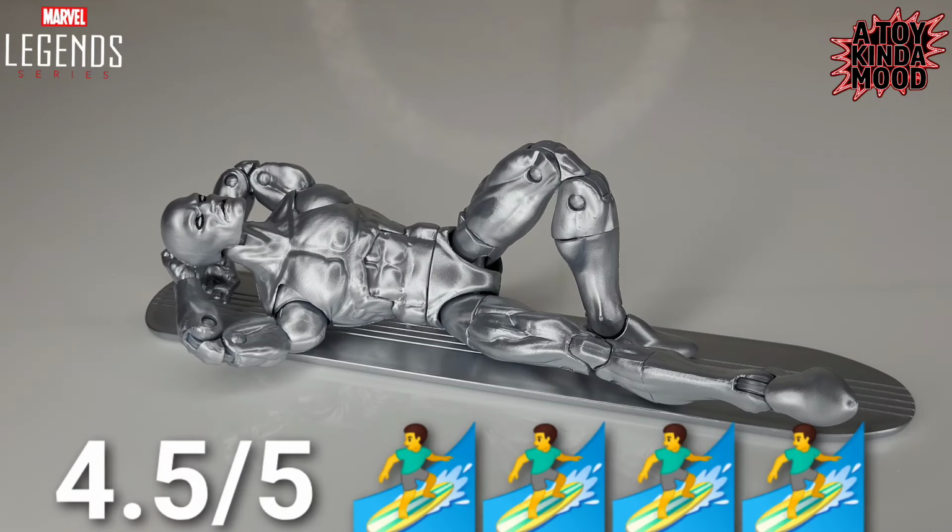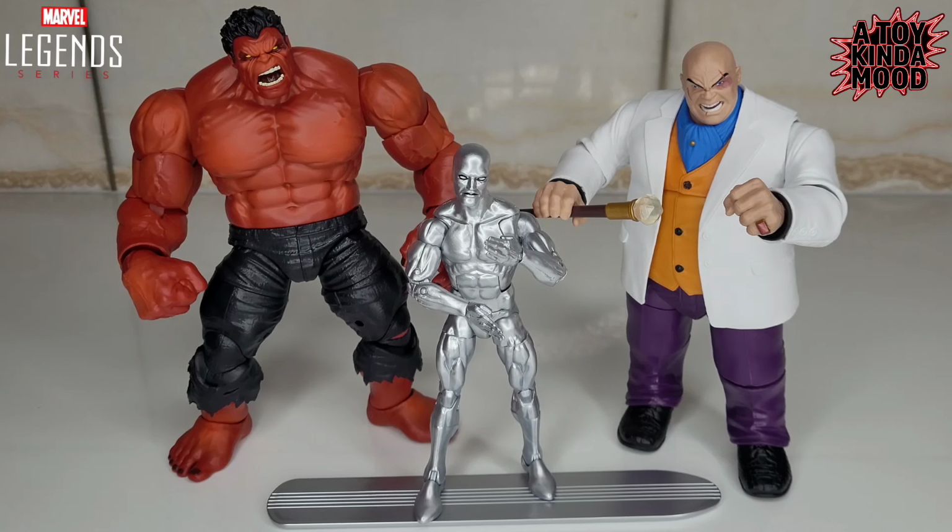I'm going 4.5 out of 5 whiskeys. You get all those accessories. Despite the pins, it's a damn near perfect, awesome figure. If they gave it that amazing Spidey body, current, up to date, it'd be a top contender. But as far as a re-release, this one's the king of the day.